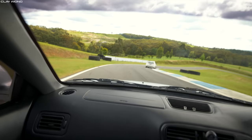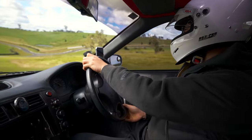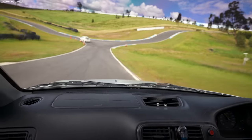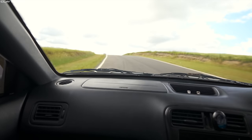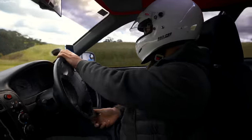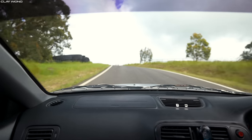Car feels nice and tight. The brakes are a little bit spongy. Big upgrade coming for that very soon, so stay tuned on the channel, guys. Car changes direction nice and tightly. Been on this track one time just before. I kind of remember it. It's a nice easy track to learn, and when you get the hang of it, it's just a lovely technical twisty course.